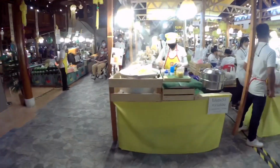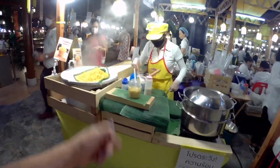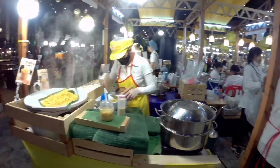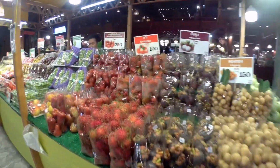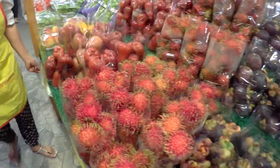Sweet corn, very, very popular snack. Buttered sweet corn in pots. You just buy the pot of sweet corn and just eat it with a spoon. Now here I've got some fresh mangosteens that you can actually see here. Mangosteens, rambutans, rose apples.